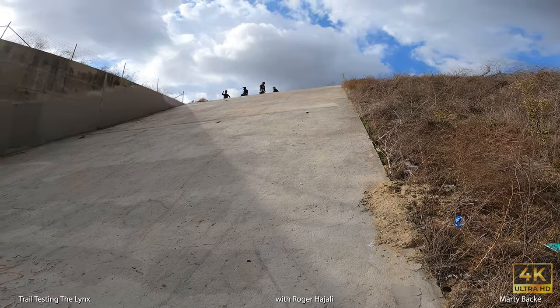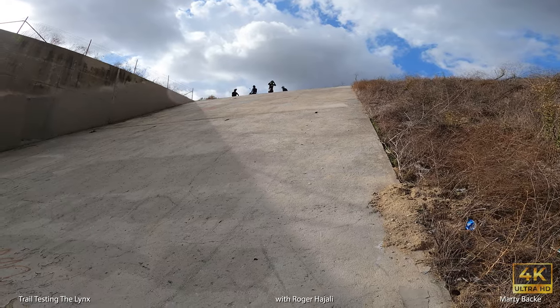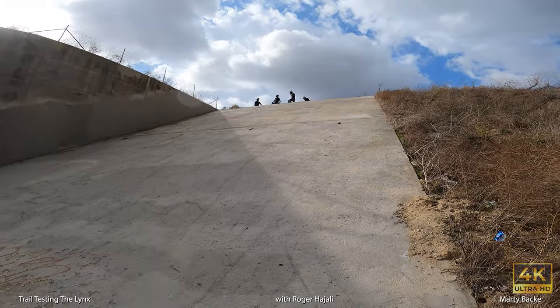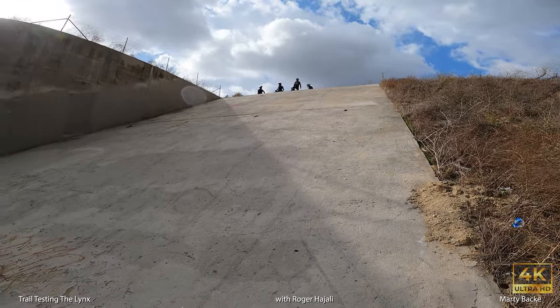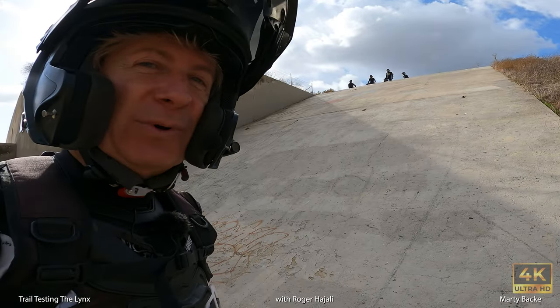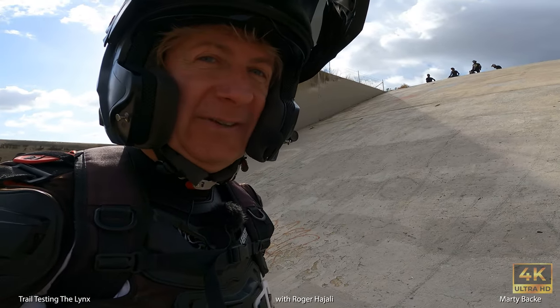What was the Lynx? Sherman S. The Lynx got up to, I think I said 44. 36 for the master. But there's no rider on it. Wow. So that S was clicking away the whole way up and rapidly overheating.